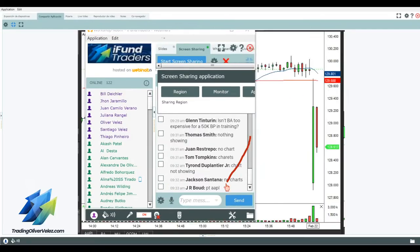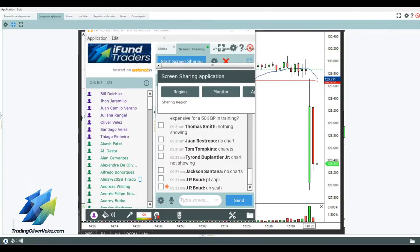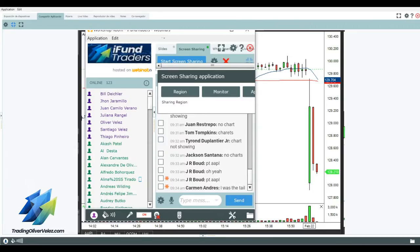JR took the Apple as well. Nice, nice, guys. Boom. Apple. Love it. So JR, did you play that the same way I did? Did you have the orders up there and let Apple move into your short orders? Did you do it like that? Beautiful. I teach my traders so well. I love it.